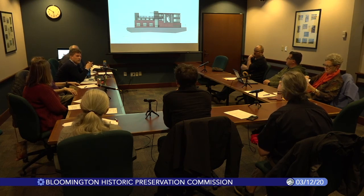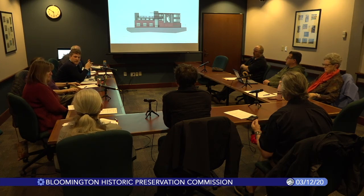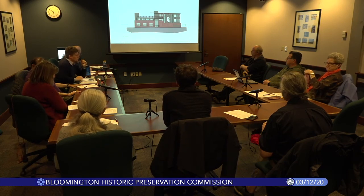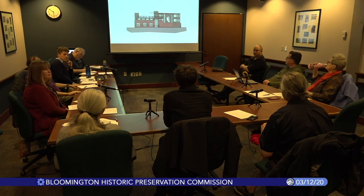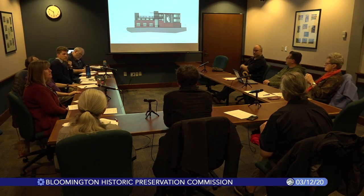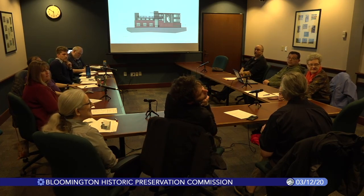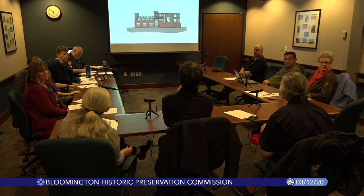Sam, could you make that motion as if you were writing a COA permit for what is being approved? Move to approve COA 20-13 as presented with the trellis and internally and externally applied muntins with a shadow bar. Second. Can I amend that? Based on economic feasibility.